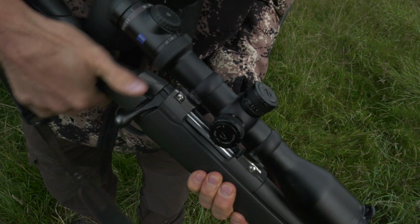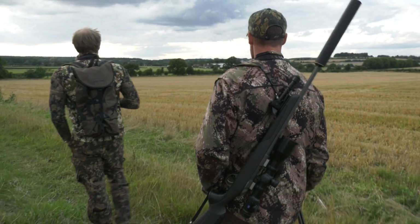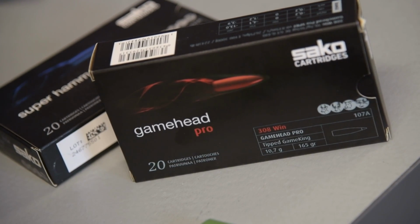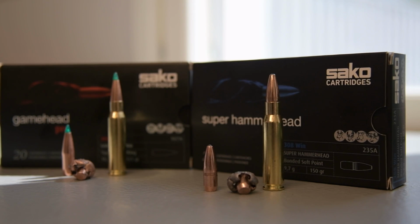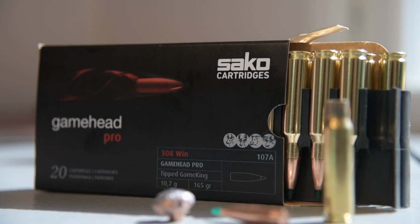Paul will also be out field testing them, stalking roebucks in Hampshire. More of that later. To keep things simple, we are concentrating on 2 bullet types, both in 308, the Super Hammerhead bonded soft point and the polymer-tipped Gamehead Pro. It's something you don't think about when you go to get your ammo.